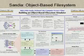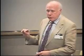In Sandia, the object-based file system I mentioned before, it's a simulator. Actually, this is going on for a second year now, and this is to the level where we're actually simulating very fine-grained behavior of disk systems to get performance statistics from those systems to determine what the impact of the specific disk will be on the overall file system performance.